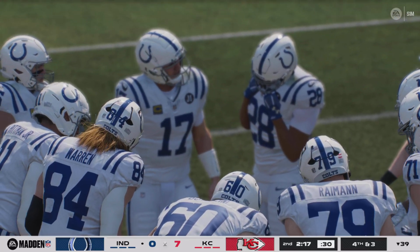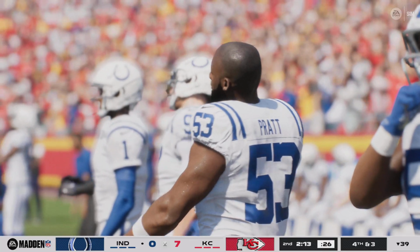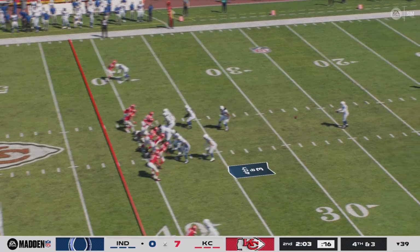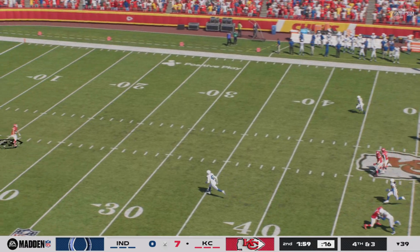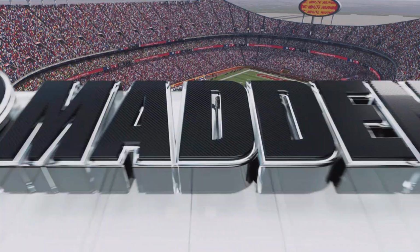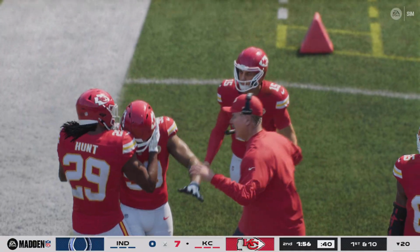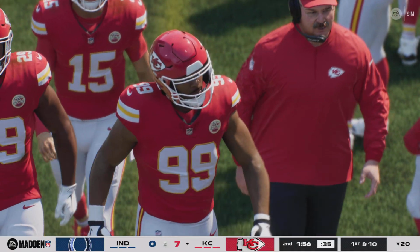They really need something. An injection of energy here. Nothing will take the spark out of a series quite like getting stuck for a loss. Another punt coming up for Rigoberto Sanchez. They will maybe get two out of that, so that play brings us to the two-minute warning. Well, not much scoring to this point as we've reached our two-minute warning. It's the Chiefs in front here at Arrowhead.